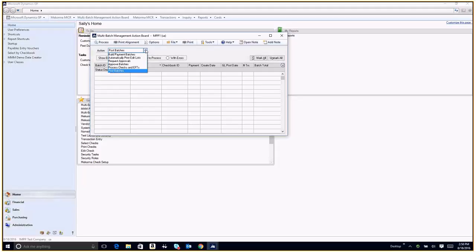Now, some people like to print edit lists. Sometimes a controller or a CFO or maybe even a CEO wants to see those batches before they're actually printed. So you can pull that up, open that up, and print those edit lists to pass on to those people to double check the batches. Some companies don't do that. Some companies make it mandatory that it's done before they go out the door. So that's an option for you.